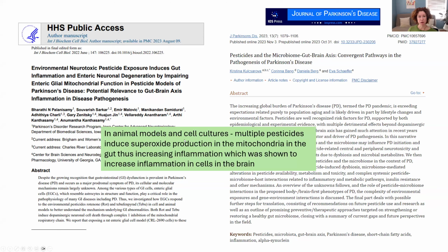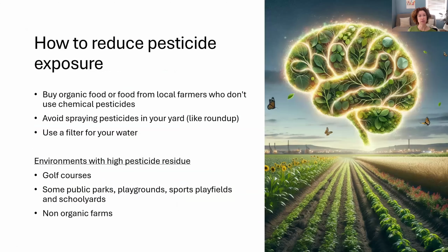So in animal models and cell cultures, multiple pesticides induce superoxide production. So that's something that increases inflammation in our mitochondria, which is a part of our cells that produce energy. And if those get damaged, it causes the cells to either become damaged or die. And then this increases inflammation, which was shown to also increase inflammation in the brain. So again, these are just some scientific backing for some of the things that I'm going to be talking about today.